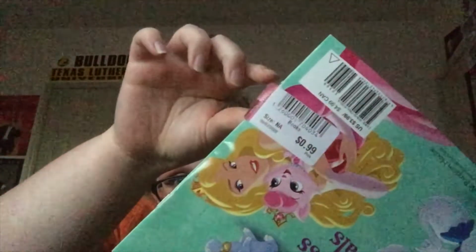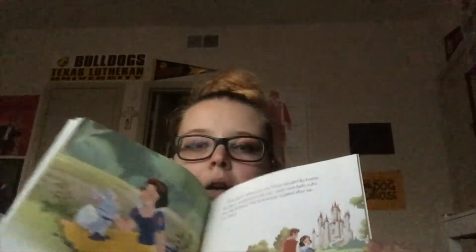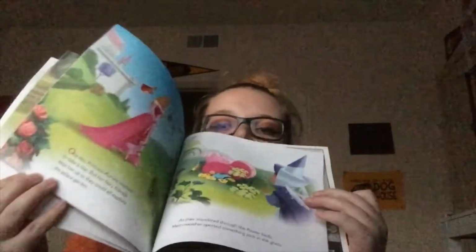The next one is Disney Princess Palace Pets Cuddly Princess Pals. This one was originally 99 cents, but it has the pink tag, which was the color of the week, so it was 50 cents. It's just a small little picture book about the different Disney princesses and their pets. It's got some paragraphs, and it would definitely work if I was in a lower grade or if I had students who are at a lower reading level.